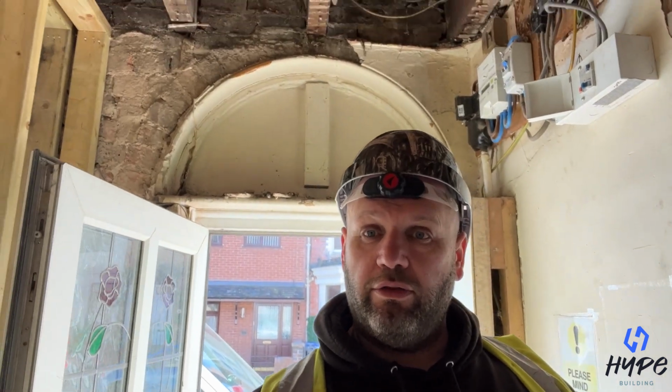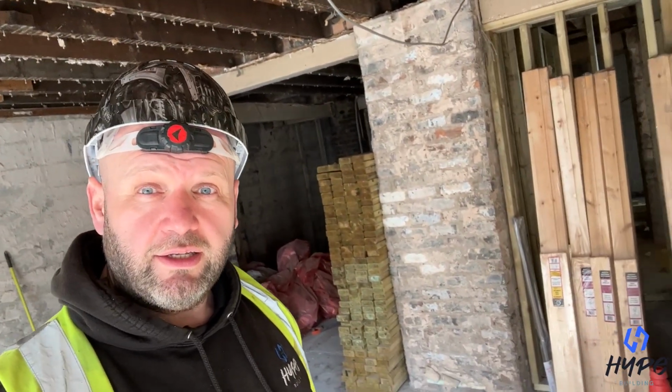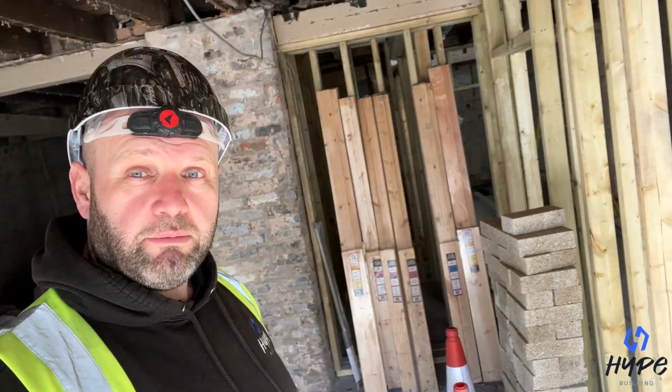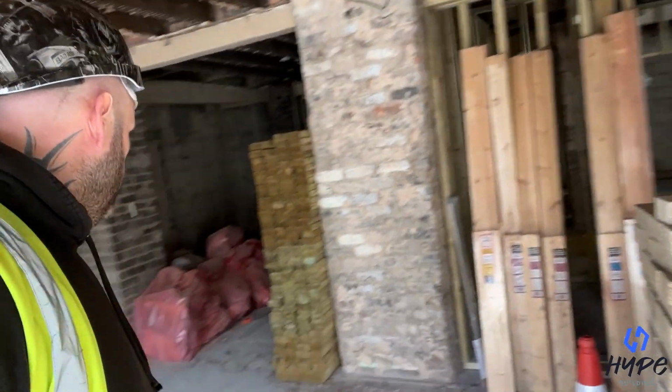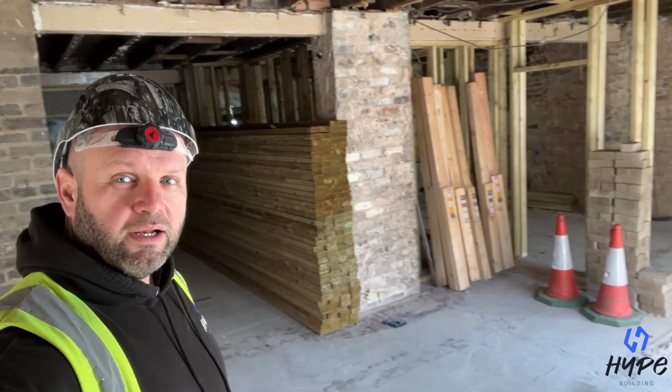So we're walking through this main door here. Obviously got all the electrics above me. And then as we pan around, the site's been all tidied. As you can see, it's all been ripped down back to brick. This is a complete back to brick refurb, as you can tell. We've got some door frames behind me, some stud work's gone on. So this is a pub into 6 flats. So we can have a look around.